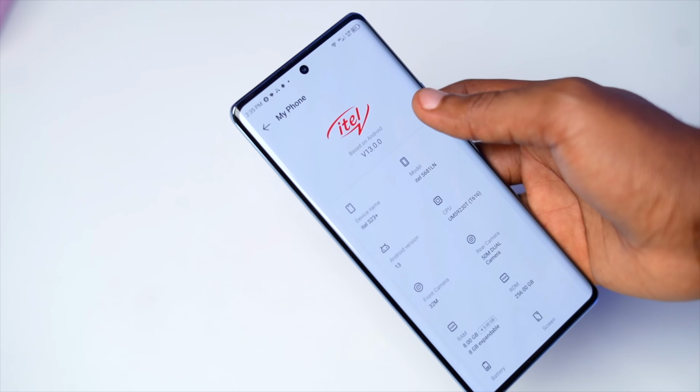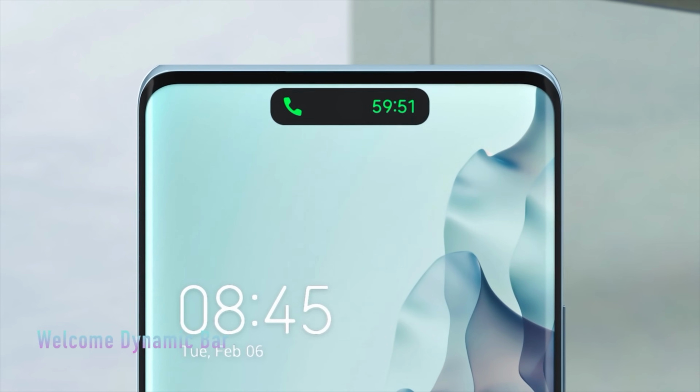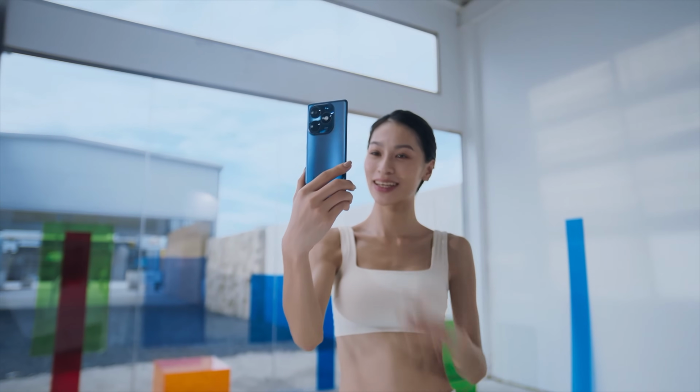On the phone's display, there is a dot notch that itel claims can transform into a dynamic bar that displays notifications, events, reminders, and third-party app interactions, resembling the dynamic island found on recent iPhones. However, I was unable to get this feature to work. It is possible that there is a setting that needs to be turned on in order to activate the dynamic bar.